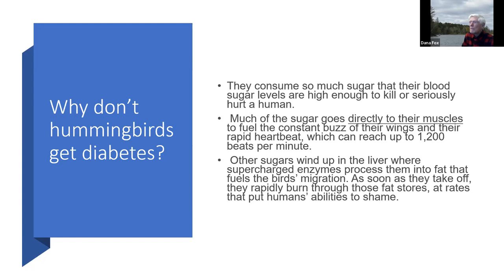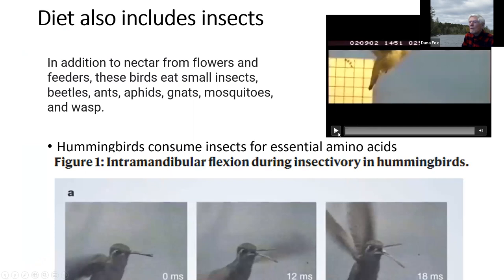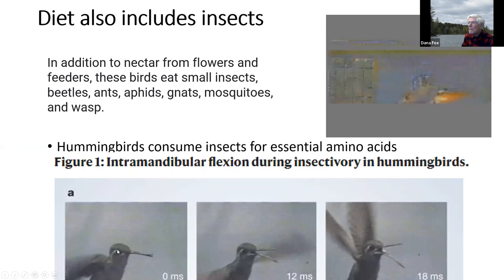Now, as I said, they also include insects in their diet. And watch in the upper right here in this video. The bill comes down and the lower bill drops at an angle. And you can see it here in the pictures down below. The bill is straight and then it suddenly bends here. And this obviously must allow them to have greater area in which they can entrap insects.